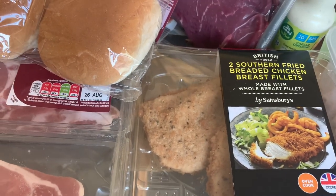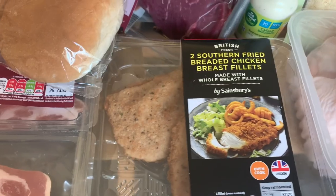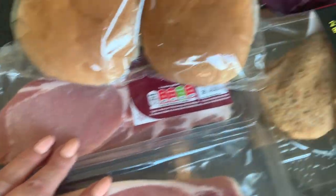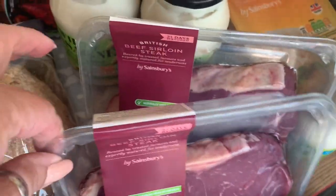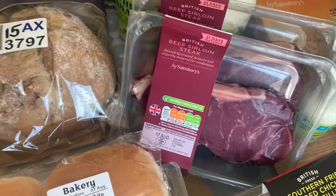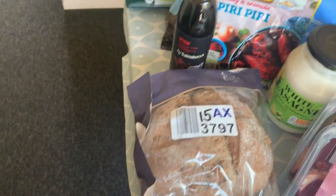Then 2 of these, the southern fried chicken breast fillets, 2 packs of smoked bacon, and then here I've got 2 nice looking rump steaks. So I'm just gonna kind of keep going. I'm on a bit of a flow now.